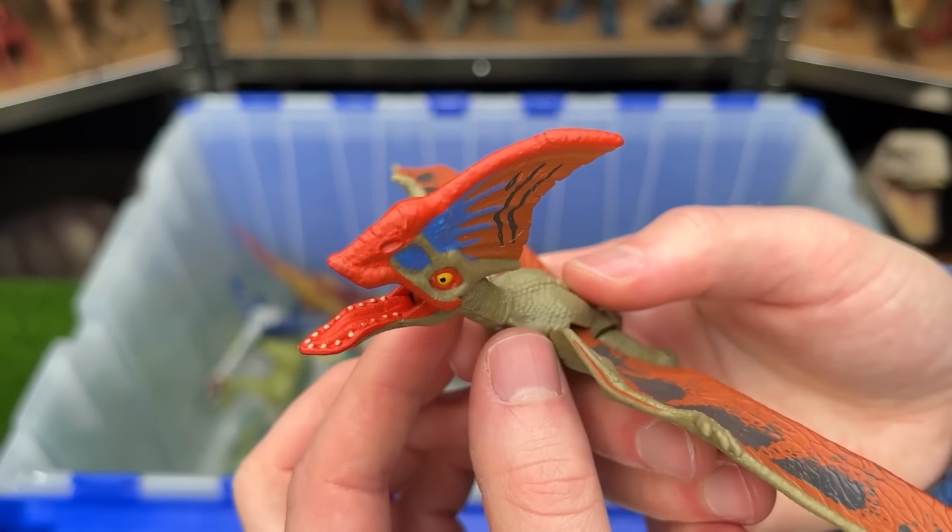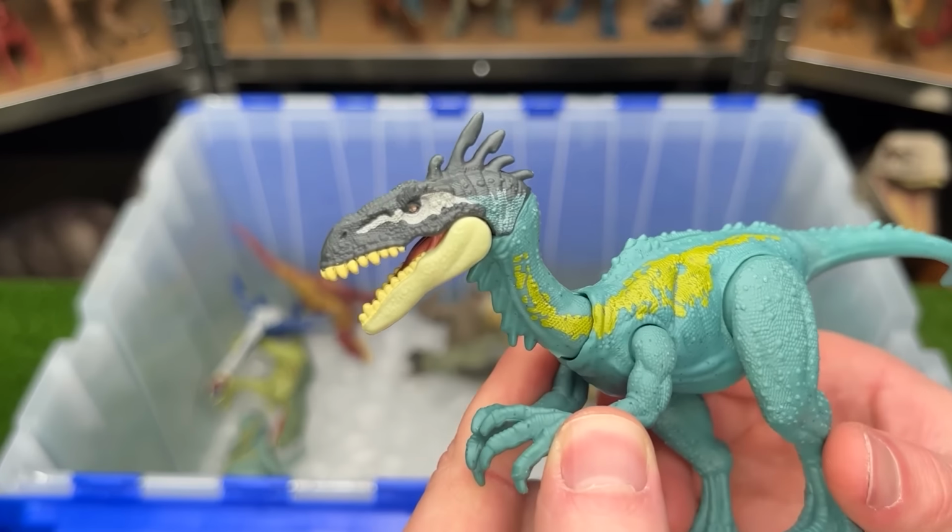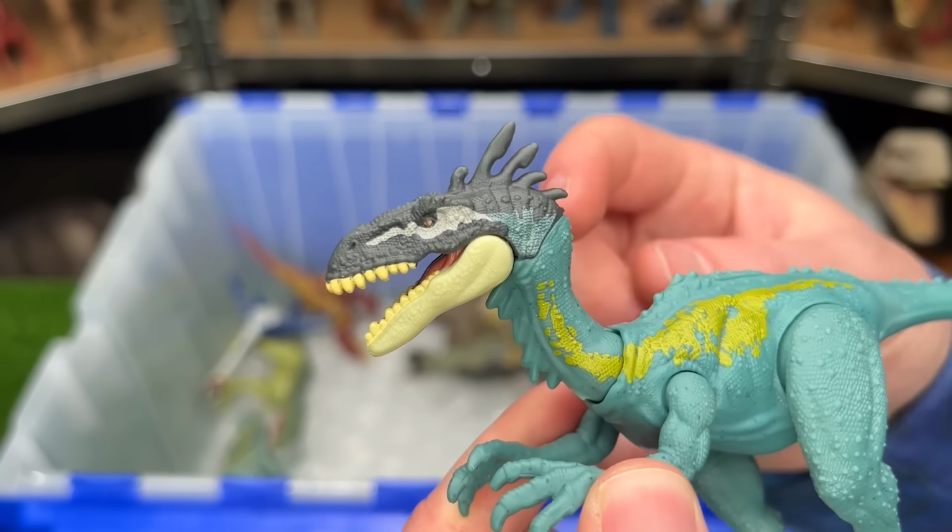The next dinosaur is an Elaphrosaurus figure. It comes in the blue coloring with some yellow and dark brown detailing. And check out those huge horns on the top of its head.